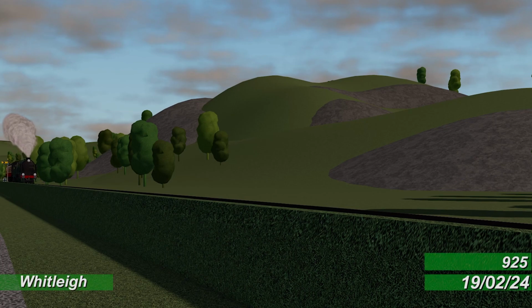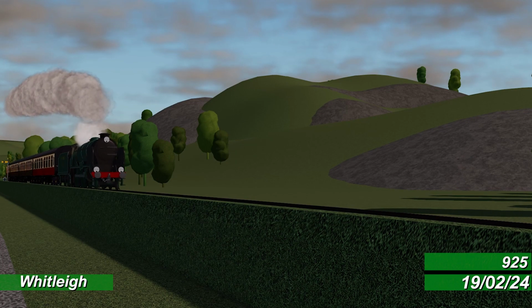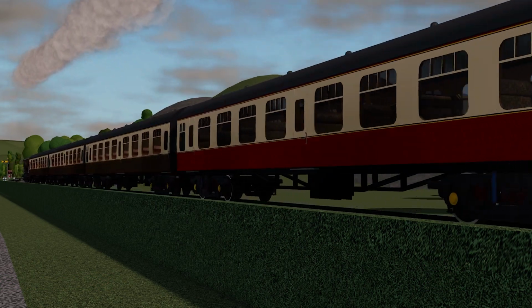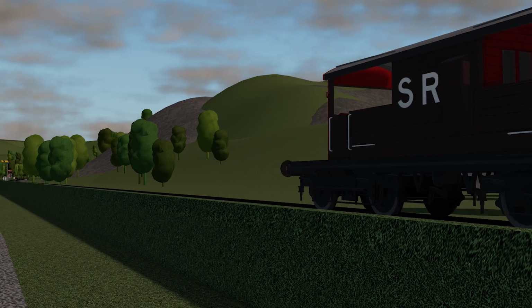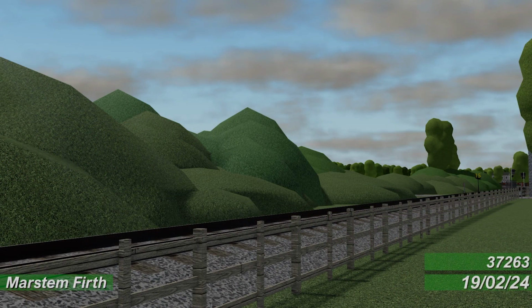Number 925 Cheltenham is now seen lineside en route to Marstem Firth, where it will meet 37263. (37263) is now seen departing Marstem Firth for Dovey Junction.